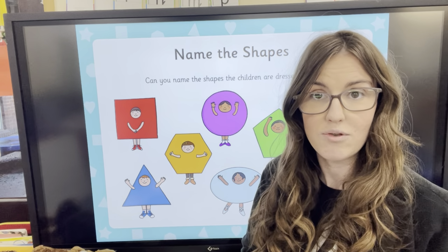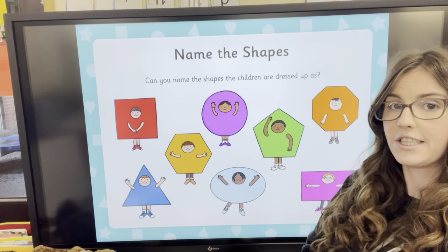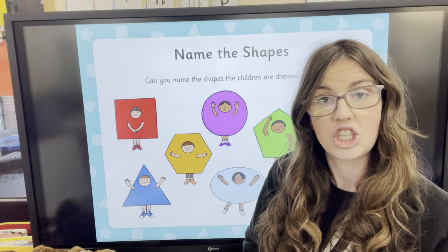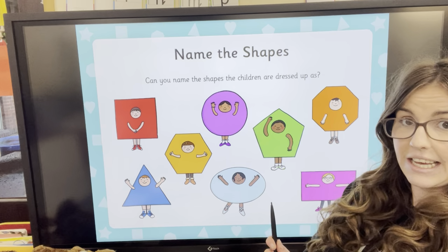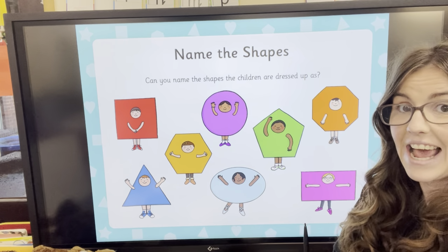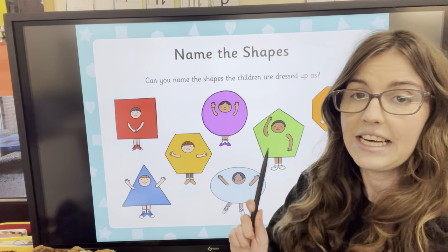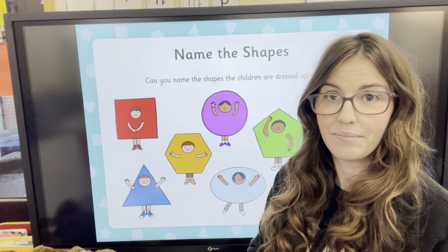So to get those brains in gear for today's final maths lesson, we are going to have a look at something we've already learned in school, and it's looking at shape. So the first thing we're going to do is, mums and dads, if you would like to pause the video here now and get your child to name the shapes that they can see, or we will come back in a second and we all do it together.